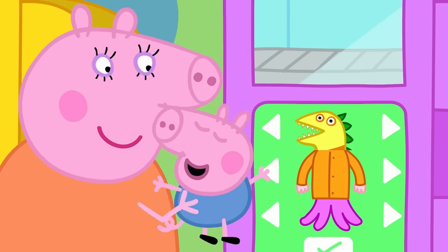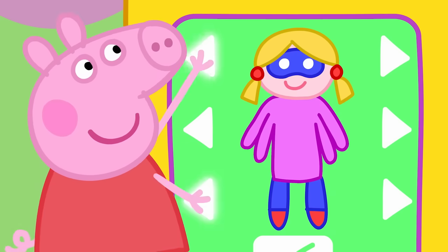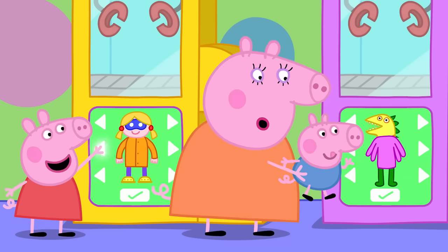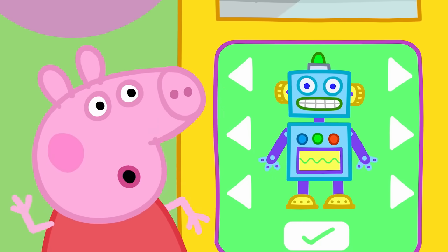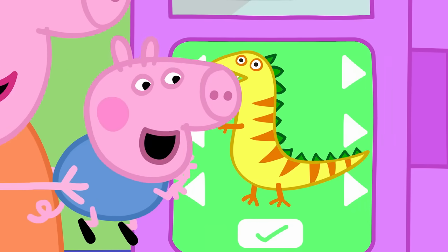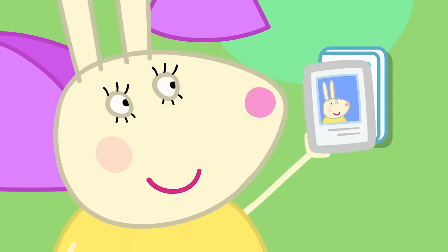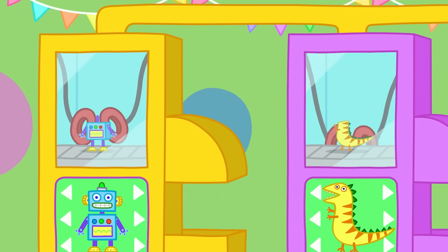Lovely. A spaceman. A monster. A superhero. Peppa and George love making their own toys. They both like very different things. Mine is a robot. Dinosaur! Fantastic! Now with a little toy shop magic, the machine will make your toys! Lovely!